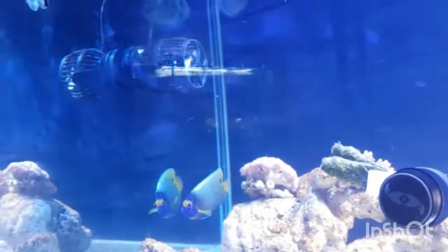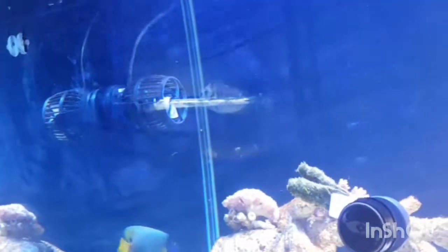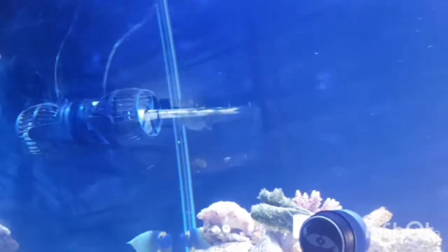You see, he's a bit of a jerk and he does pick on the tang, but I think the tang's going to really establish that status quo very quickly once the angelfish peeves it off enough.